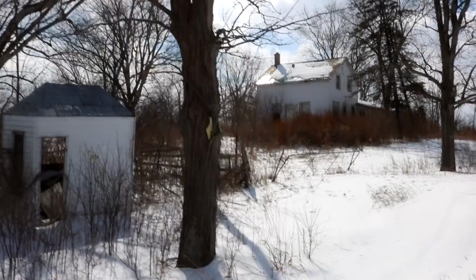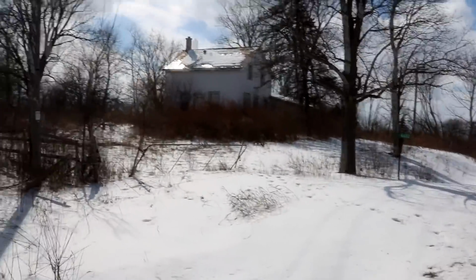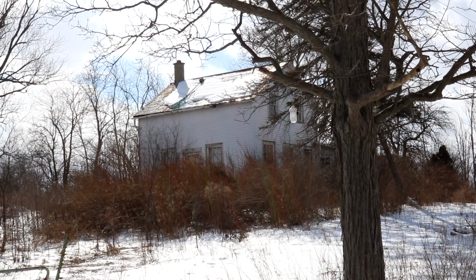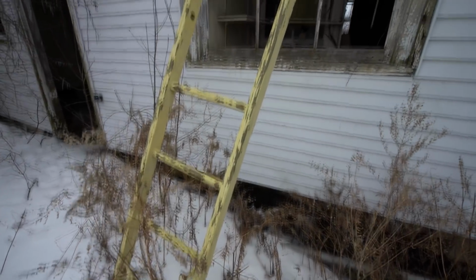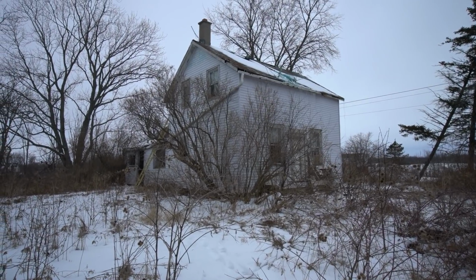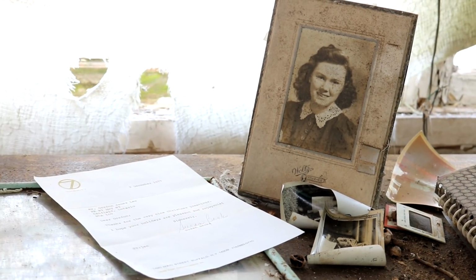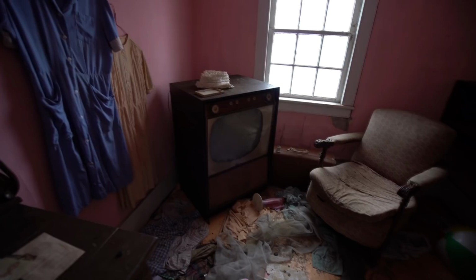What's up, explorers? The location we are exploring today is a very interesting and old abandoned house in southern Ontario. From what we could gather, this property was home to a family of 6, a mother, a father, 2 girls and 2 boys that lived in the house from the late 1960s up until early 2002. The peculiar thing about this is that the youngest child appeared to have vanished from any and all family records and photographs at a very young age.